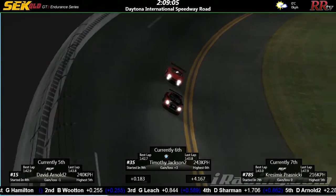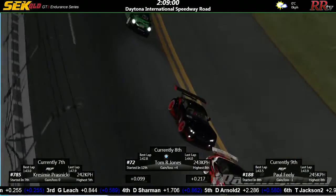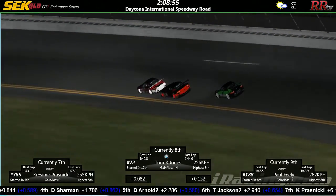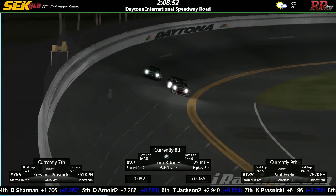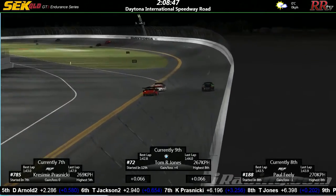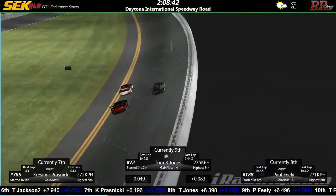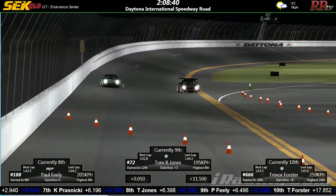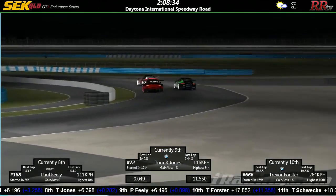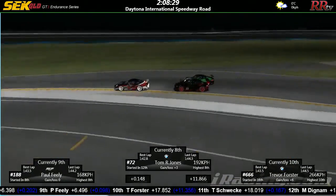Tom Jones getting a bit racy with Brzezinski as well. Battle for 7th and 8th. I just think that Brzezinski might be just backing off a bit here. His lap times have dropped off significantly. I don't think it's just tyres. We've got Paul Feely as well coming up. Paul going around the outside. They could be going 3 wide here. No, Tom's just tucking in. I think Tom's sitting back saving a bit of fuel. That spot was there to take. Cross strike here. Start lap 12. Yeah, I think Brzezinski's struggling with those here.